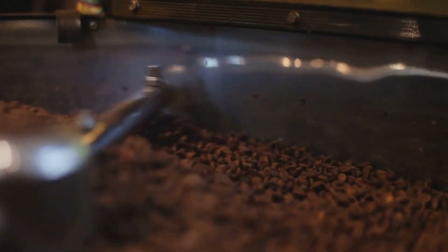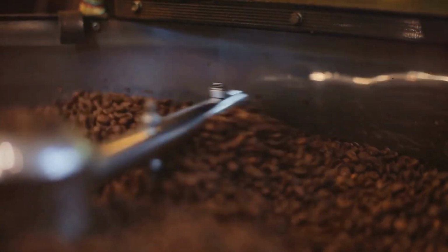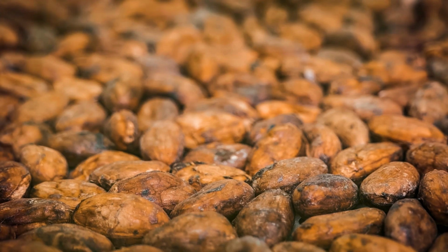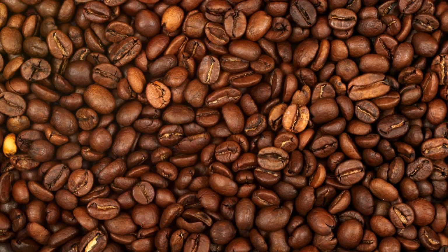Roasting develops the characteristic chocolate flavor and aroma. The heat causes complex chemical reactions within the beans, unlocking their hidden flavors. Different roasts bring out different flavor profiles, from nutty to fruity. Light roasts might highlight bright, acidic notes, while darker roasts can bring out deeper, more robust flavors.